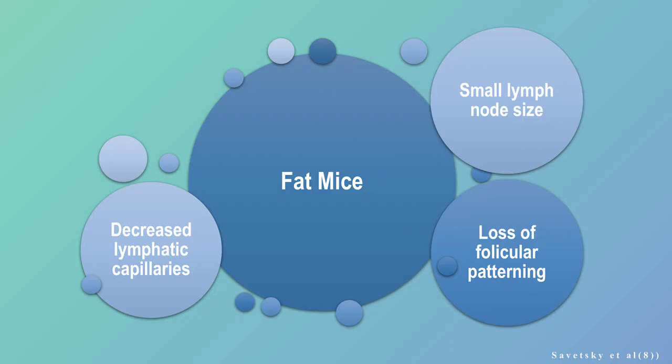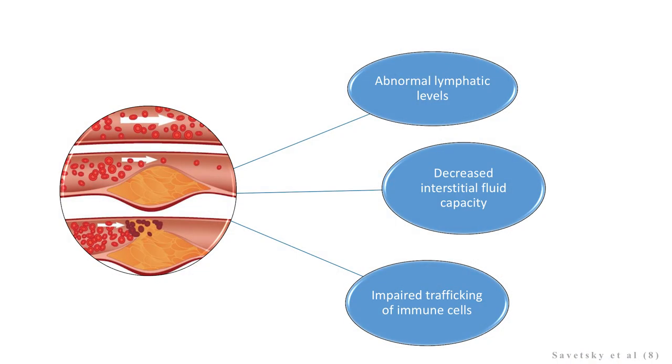They fed wild-type mice a high-fat diet for 8 weeks, and they found a small lymph node size, loss of follicular patterning, and decreased lymphatic capillaries. As well, some of the mice that had a defect in a gene called ApoE had an increase of circulating cholesterol, and that showed abnormal lymphatic levels, decreased interstitial fluid capacity, and impaired trafficking of immune cells.